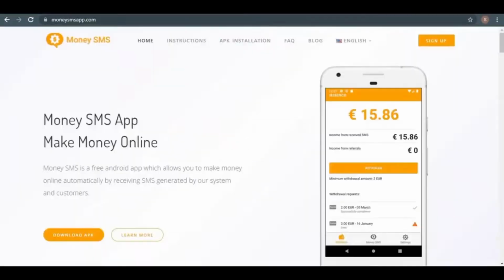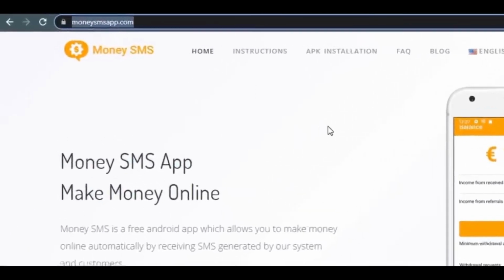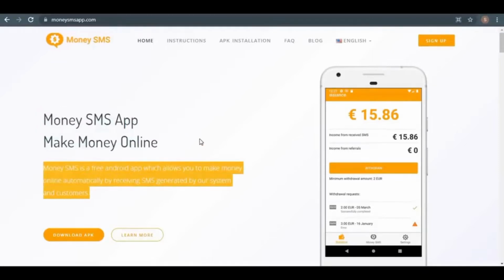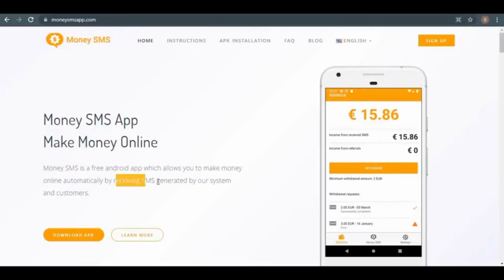The first website we'll visit is SMSapp.com. This is their official website, but we'll just use a smartphone to download the app. This is a free program that allows you to earn money online by getting SMS generated by the system and clients. Now, all you have to do is download it on your smartphone, set up an account, and it will start sending you random messages.